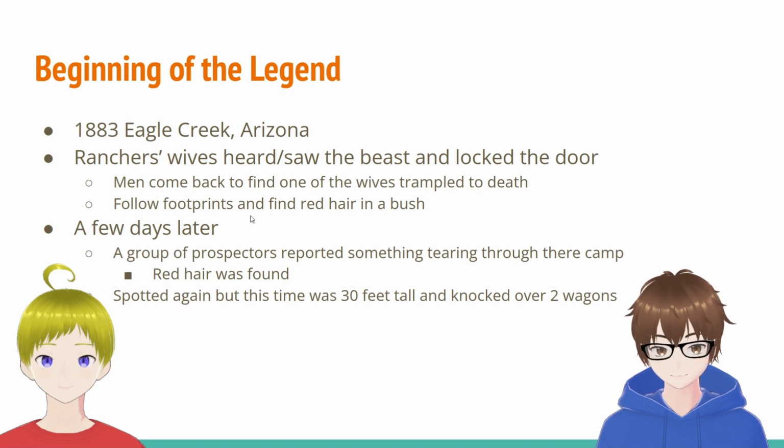Sad. Ooh. Yeah. But whenever the men came back, they followed the footprints, and the only thing they could find was some red hair in a bush. So that's where they're like, oh, it's some sort of red beast. And then a few days later, another group of prospectors reported something tearing through their camp, knocking down tents and stuff like that. And they also found red hair. And then a little bit later again, it was spotted.